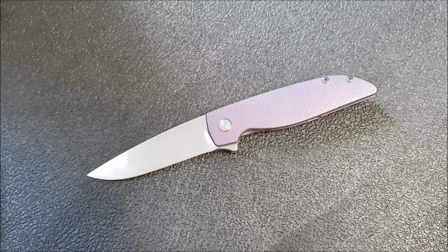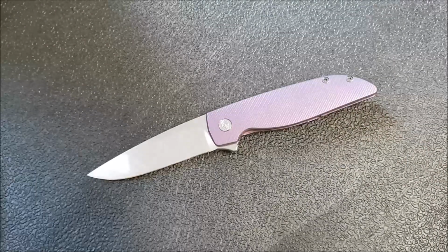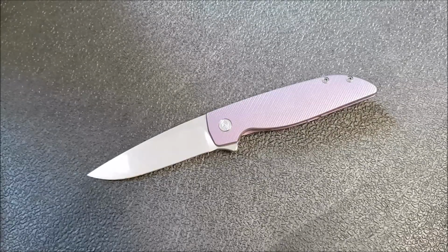Now, let me just point out that the anodization on this handle is not from factory. The owner, Skyler, thanks a lot, Skyler, by the way, for letting me handle this knife. I don't know if he's on Instagram or not. I'll check it out in the meantime, and if he is, I'll put a link to his Instagram down below so you guys can go follow him and see a little more of this knife. But he has done the anodization work and he did a really good job. Originally from factory, this knife came just in standard gray.